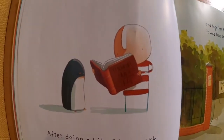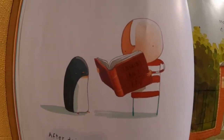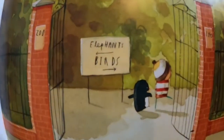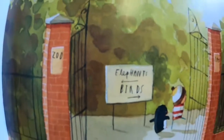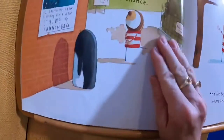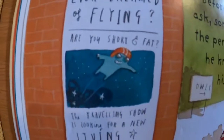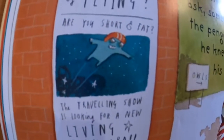After doing a bit of homework, it seemed like the odds were against him. And together they decided it was time to ask for help. They're going to the zoo. Elephants that way, birds this way. Ever dream of flying? Are you short and fat? The traveling show is looking for a new living cannonball.